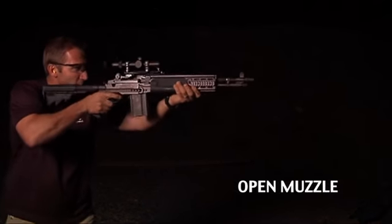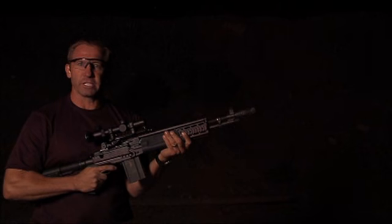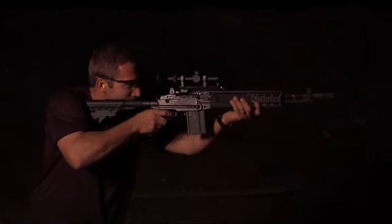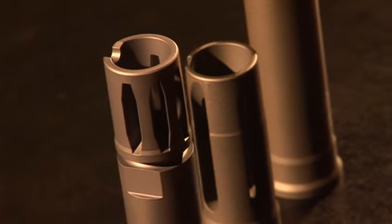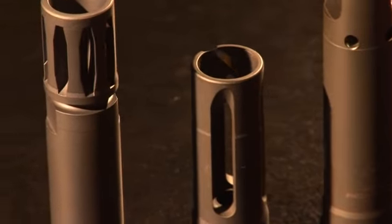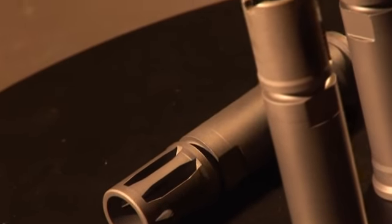This is a Mark 14 EBR with open muzzle. This is the SUREFIRE FH762K M14 flash hider mounted to a Mark 14 EBR. A SUREFIRE compensator provides some of the benefits of a muzzle brake and some of the advantages of a flash hider. It too serves as a durable, steady mounting platform for a SUREFIRE suppressor.